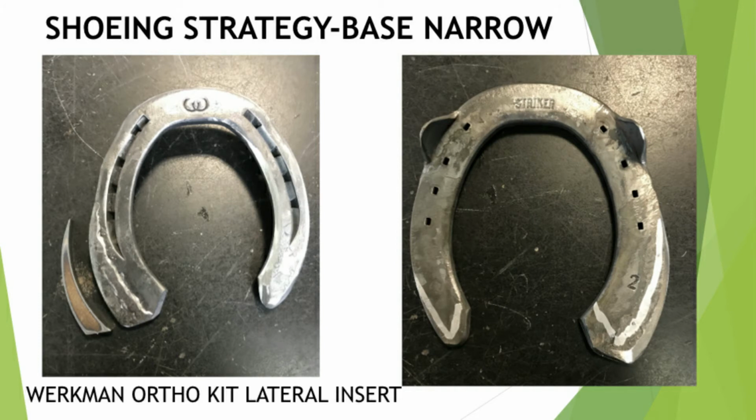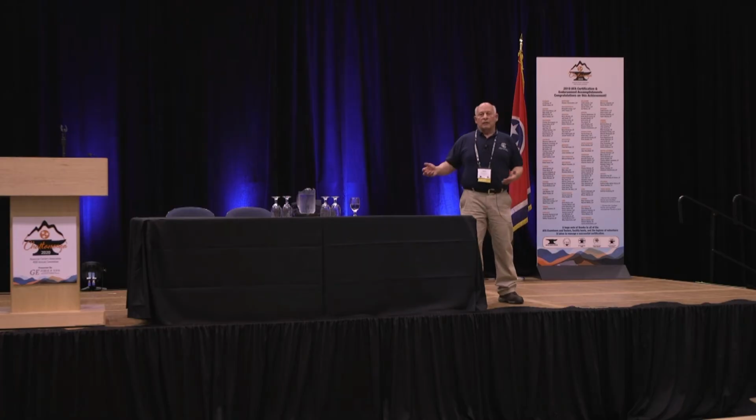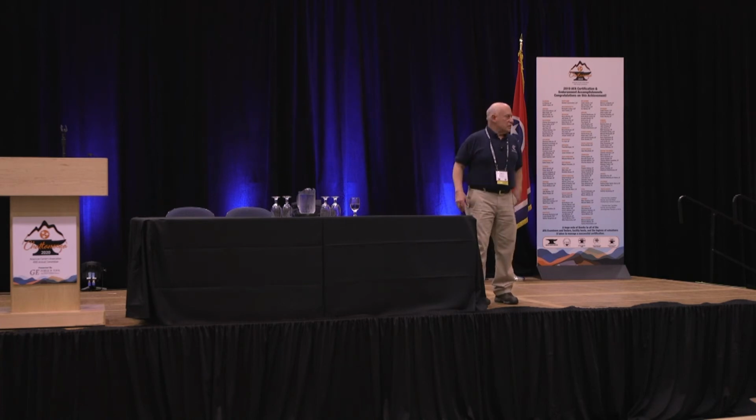You can also use the Workman Ortho Kit, that little sliver, if you need more support. Or if you need a very light shoe on this horse and want to put some lateral support, and you don't have enough that you can forge out, you can weld that little sliver on the outside and give the horse lateral support. So you can play with this. These are just guidelines. You've got to use common sense with this stuff. Next.